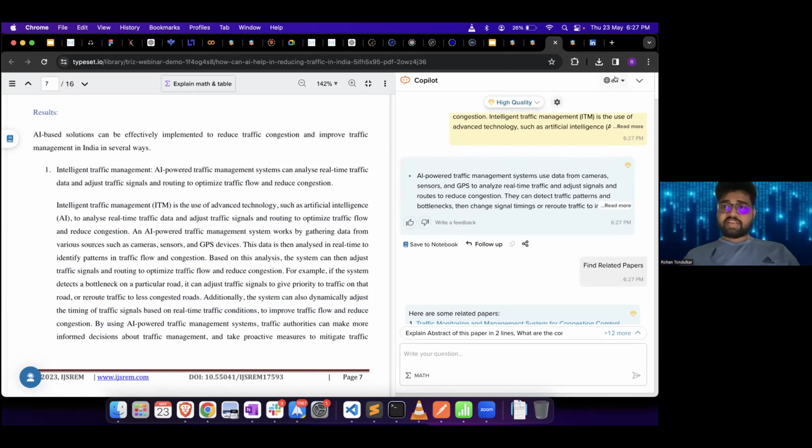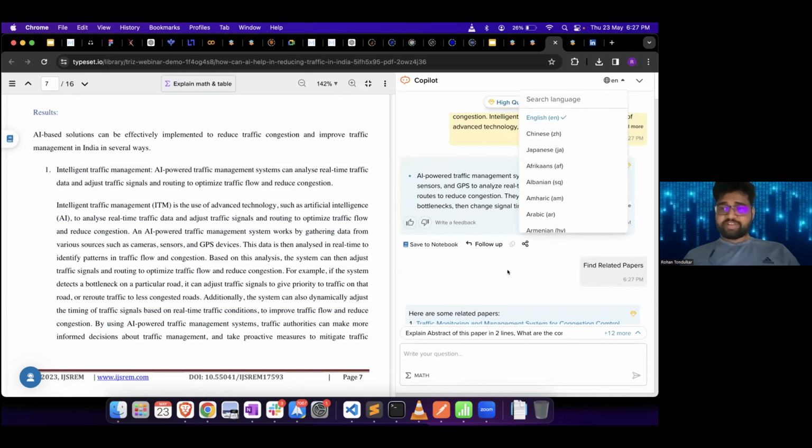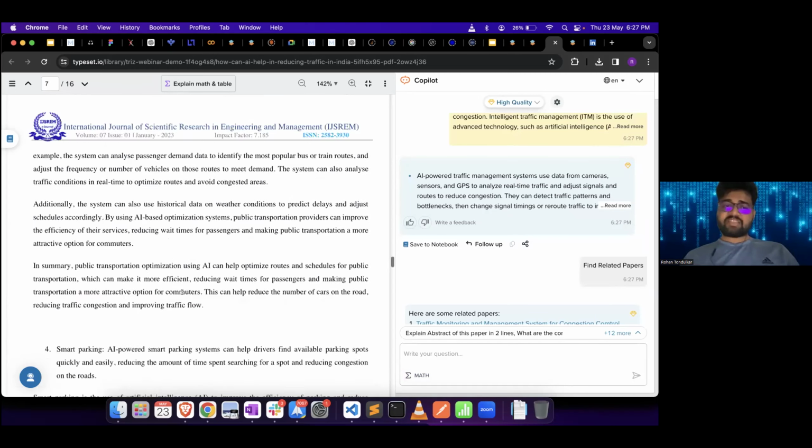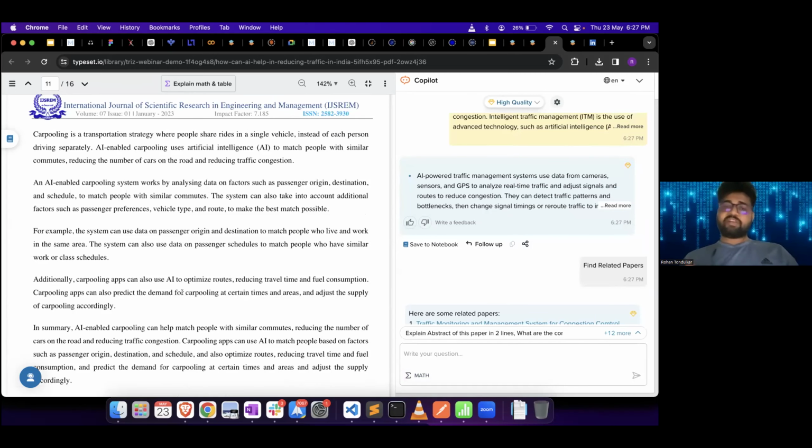Lots of features. Again, the language that we mentioned is already here. We have a feature to understand math and explanations, but such topics might not have much math. But because a lot of people find research math a bit difficult to understand, we have kept that feature. So we have covered notebooks.